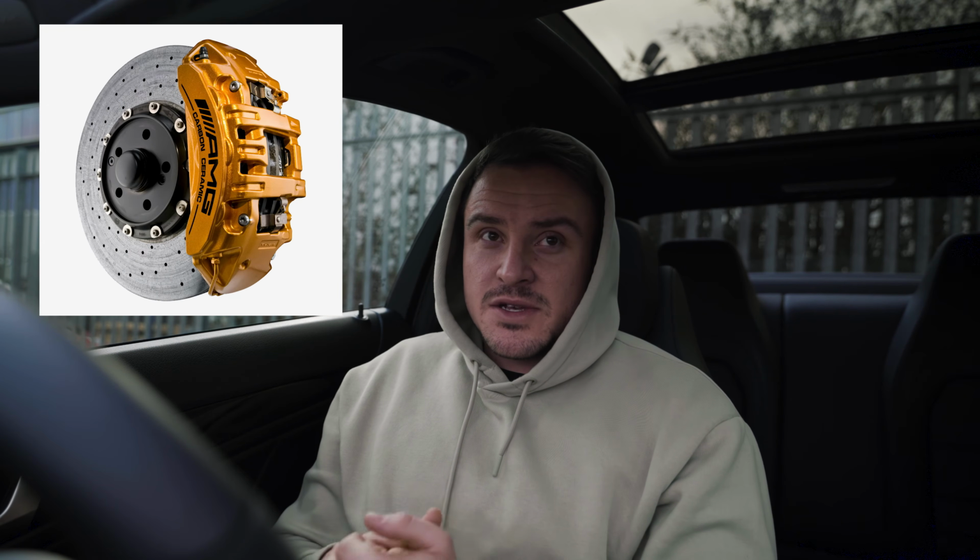Now, if you don't pressure fill these gearboxes, you're going to run into a big problem. So I would highly recommend, if you're not going to go to Mercedes-Benz, go to a garage and check they've got the right equipment first before you book in for a gearbox oil service, and then you'll be totally fine. But you shouldn't be paying any more than about £300 or so for a gearbox oil service.